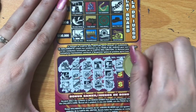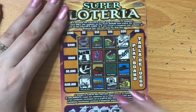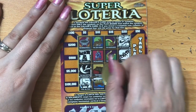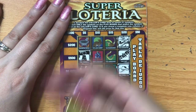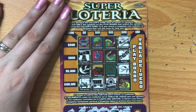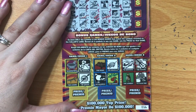Let's see, cowboy hat, covered wagon, and a saddle. Well, I can definitely tell you guys we're not going to get the rattlesnake for the $20, because that would make it $100,020, and they just don't give you that. So, all right, let's try down here. Cowboy hat, covered wagon, saddle.